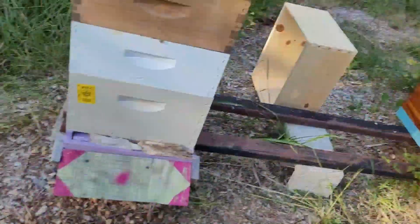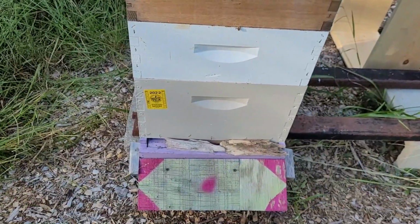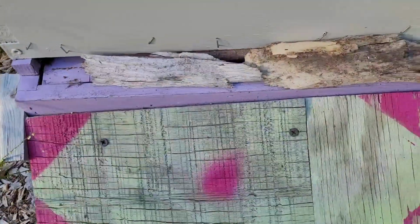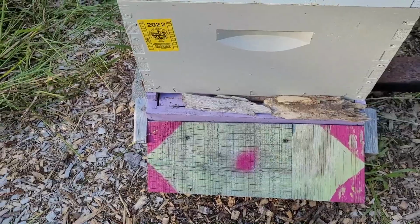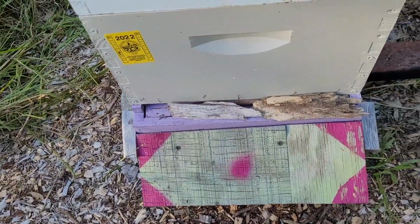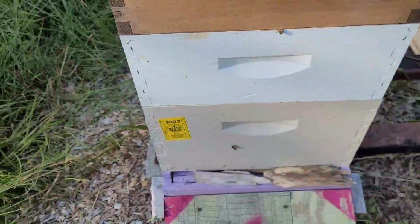Okay. So this is the hive in question. It's a first-year hive, and it's been doing very well. And the entrance for a hive is at the bottom. As you can see, I've got a bunch of debris, little sticks piled up there, because I came down yesterday, greatly to my chagrin. The other hives, which you can see, there's several other hives here, were robbing this hive out.